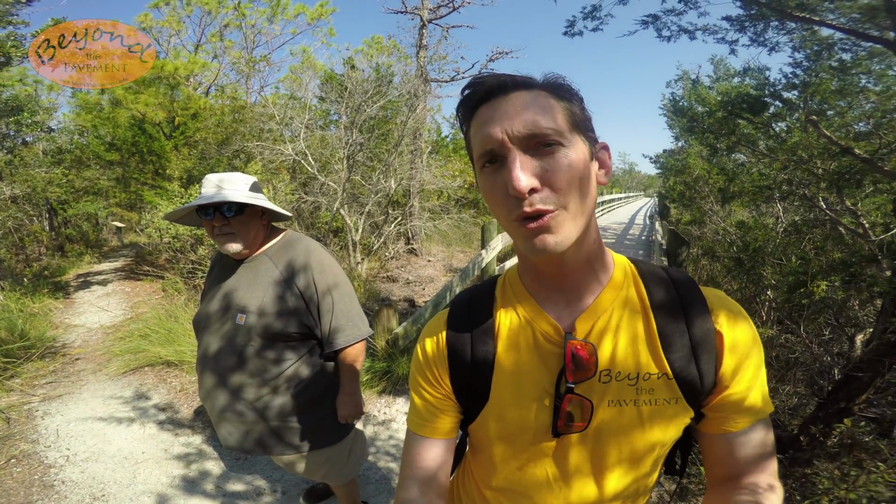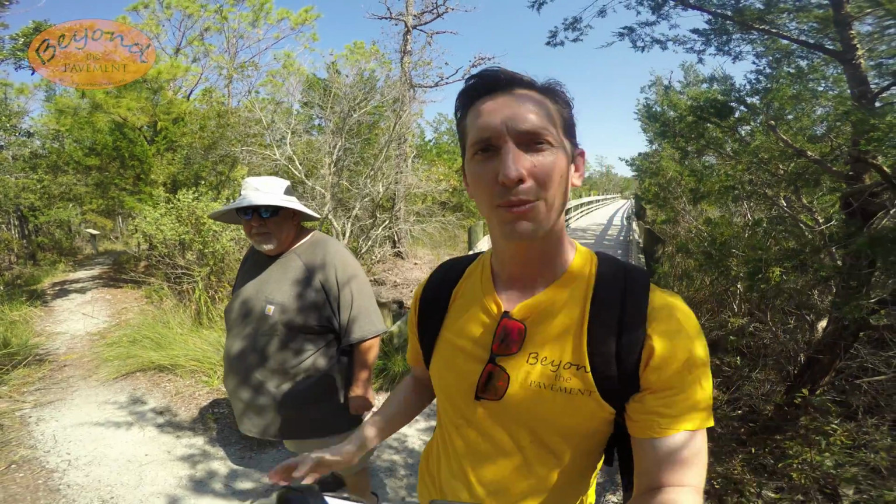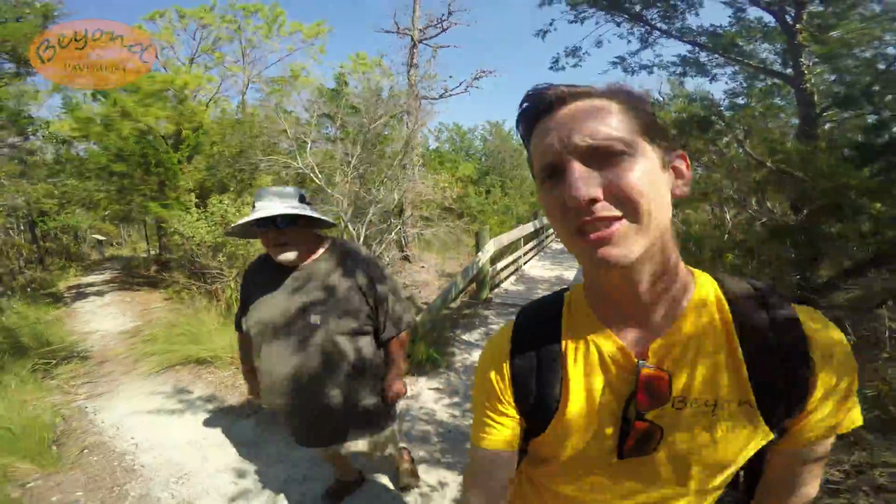Alright, so we're at another fork in the road. You can see the path goes to the right, but we're going to stick to the left, make a bigger loop, and check more of this great scenery out. Here we go.